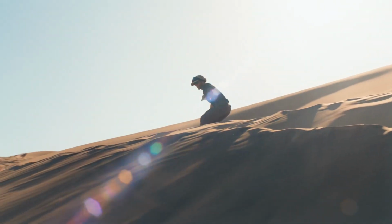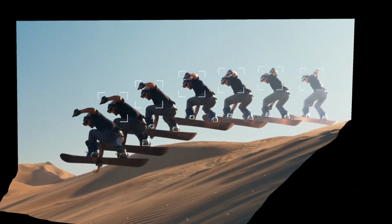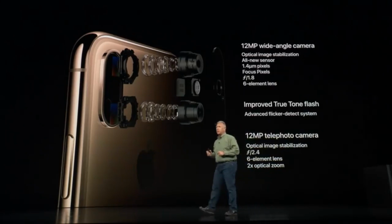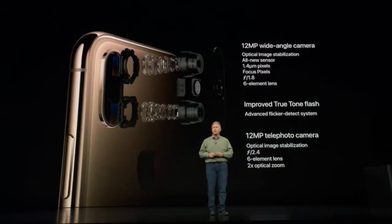Speaking of camera improvements, both the iPhone XS and iPhone XS Max can record stereo sound in video, which I never realized was actually a problem, but if you think about it, when you play iPhone video in headphones, you'll only hear it out of one ear, versus now you hear it out of both ears, which is really, really nice.